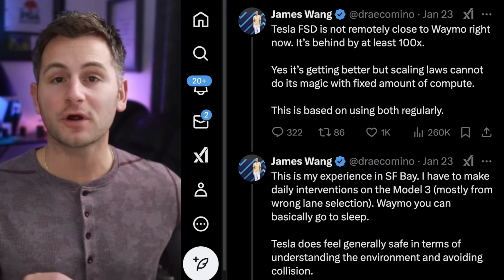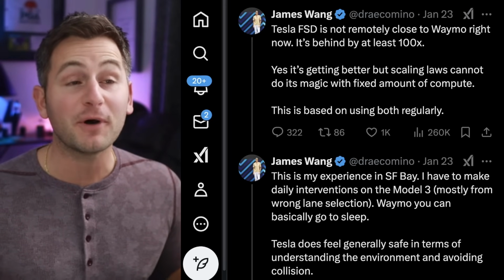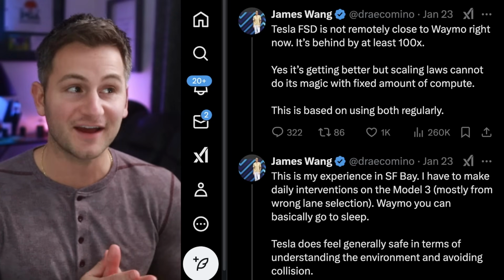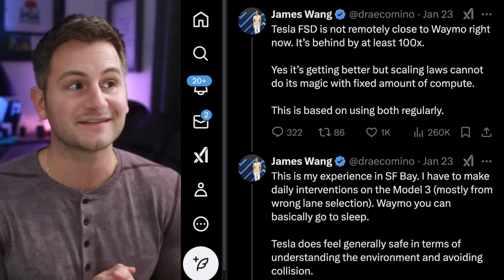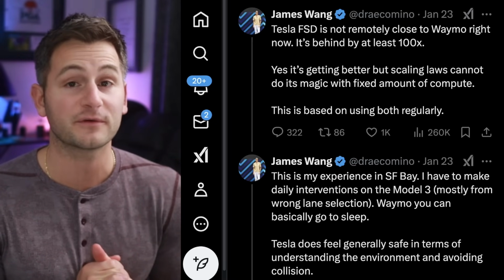James Wang, who used to work at Nvidia and ARK Invest, said Tesla FSD is not remotely close to Waymo right now. It's behind by at least 100x. Yes, it's getting better, but scaling laws can't do its magic with fixed amount of compute. This is based on using both regularly.